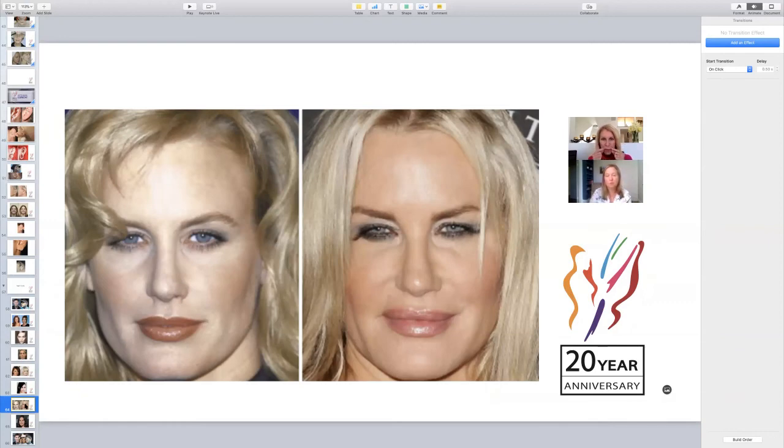Her lips have been filled to the point that this very pretty curve at the corner and her Cupid's bow, and her lips were beautiful. Why would you distort that? My guess is that she has volume loss with aging, but you can restore volume without distortion.